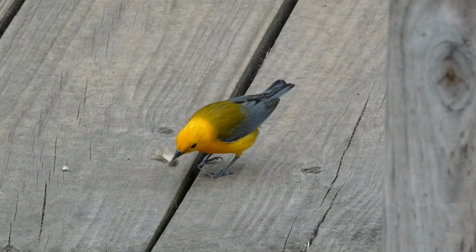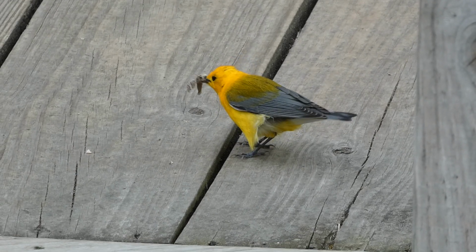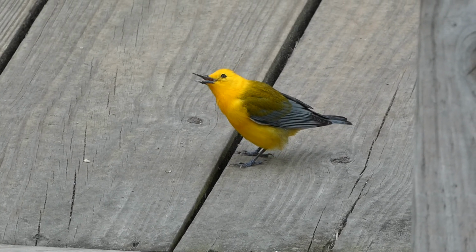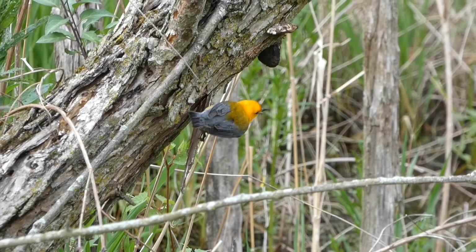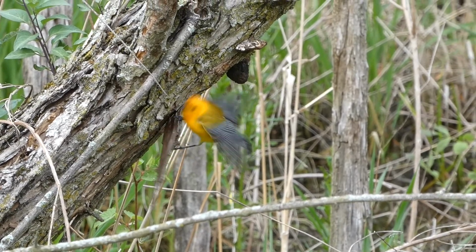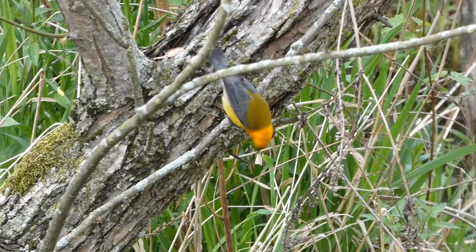Most of the Prothonotary warbler's diet consists of insects and other small invertebrates. They will also feed on small mollusks, and during non-breeding season, will also eat plant matter such as fruits. They usually forage in the mid to lower parts of trees, and are very active hunters, bouncing around in the foliage and climbing up and down trees in search of prey.